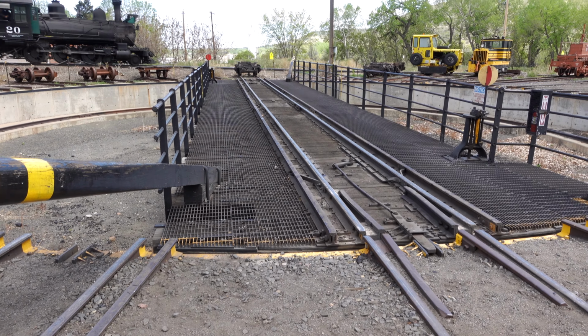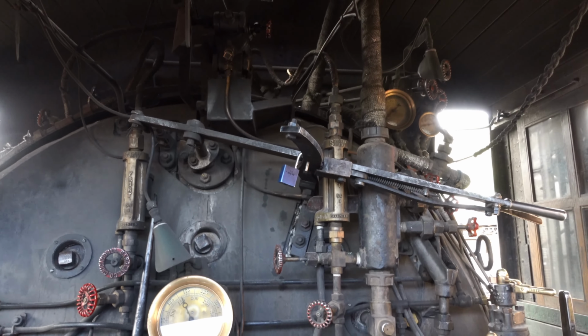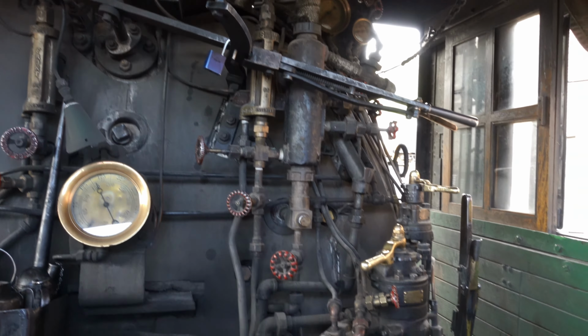I'm getting pretty close right here, and this is really hot. I mean, to sit this close. Yeah, for both of those seats. That's phenomenal dedication. Getting people where they need to go. The fireman's job was to keep the fire and the pressure in the boiler up. The engineer's job was to move the engine. I guess those levers there would. So this is the throttle. This is what makes you go.